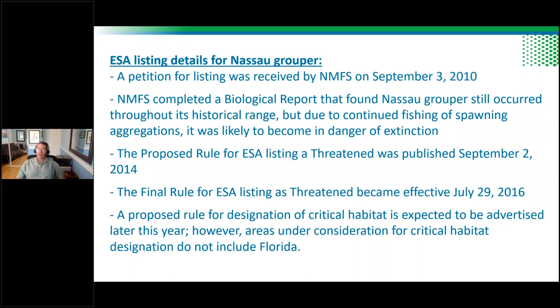It's my understanding from colleagues in the Protected Resources Division that a proposed rule for designation of critical habitat is expected to be advertised this year. But I just wanted to point out the areas under consideration for critical habitat did not include Florida. So that goes back to a question on one of the previous presentations of, if the species occurs there but critical habitat's not designated, do you still have to consult? And yeah, you do.